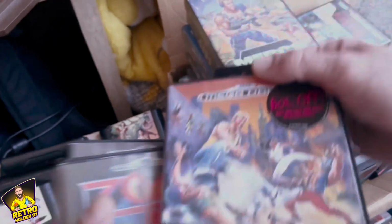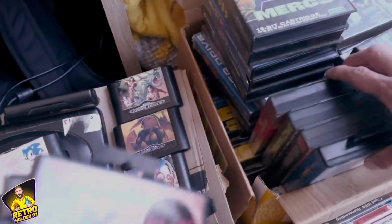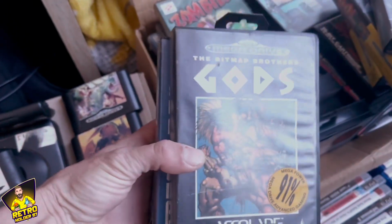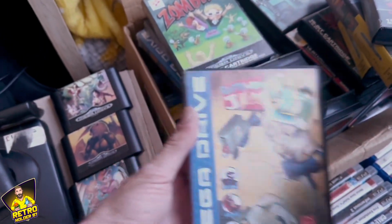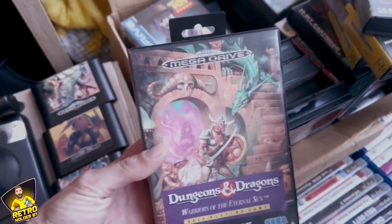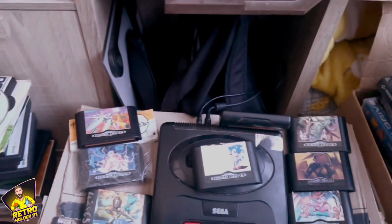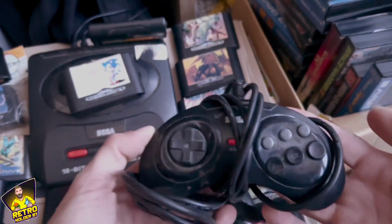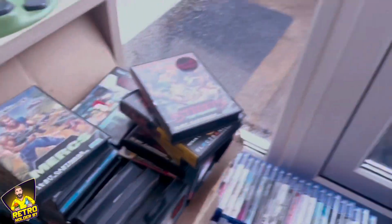Streets of Rage. Honestly, look. Completely full. Earthworm Jim. Mercs. Earthworm Jim 2. Zombies. Dungeons and Dragons. Incredible stuff. Well, I'm just letting you guys know, this one is definitely staying in my possession. Fantastic. Look, and even a spare controller as well. Look at that.